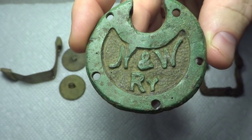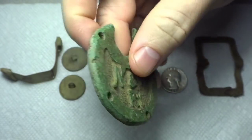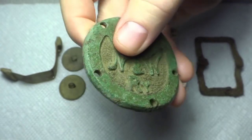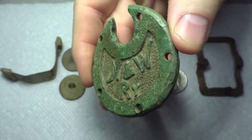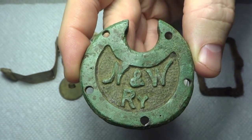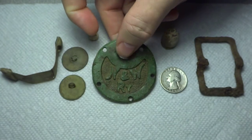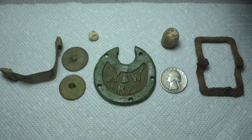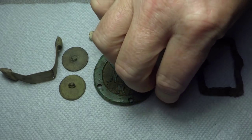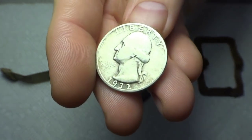This particular lock I've seen sold in good working order with the key and everything for over $400 at auction. So this is just the lock plate, and obviously it's all banged up and bent up, but it's kind of nice to have a piece that'll display so nicely. So I really like how that one cleaned up. And again, I cleaned that up using a toothpick method, very little water, and just using toothpicks to scrape off all the dirt. Here's that quarter that turned out to be a 1932 first year Washington.